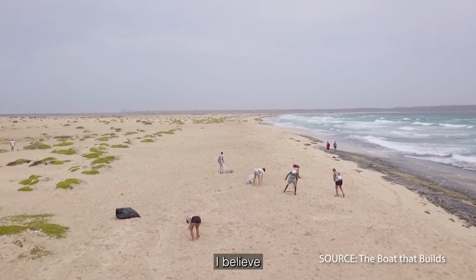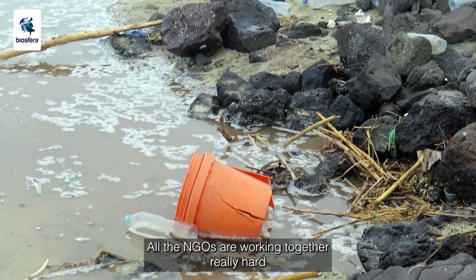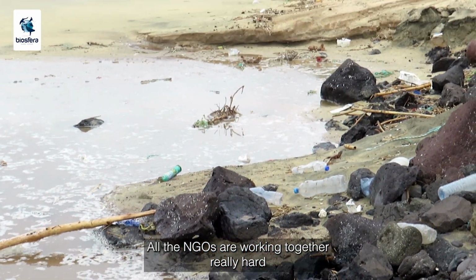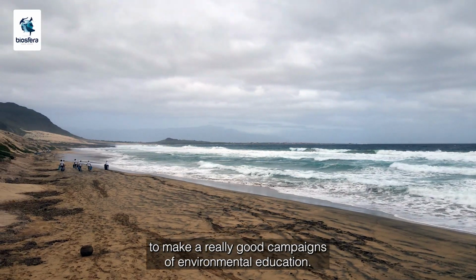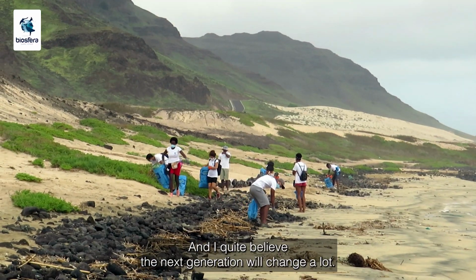I believe the environmental education is the key. All the NGOs are working together really hard to make a really good campaigns of environmental education. And I quite believe the next generation will change a lot.